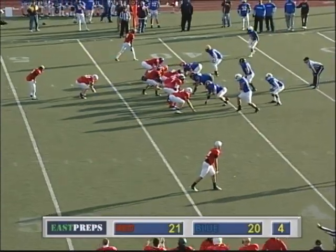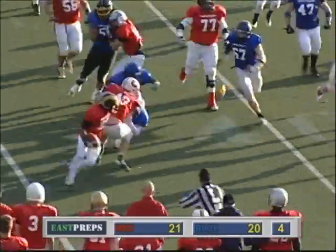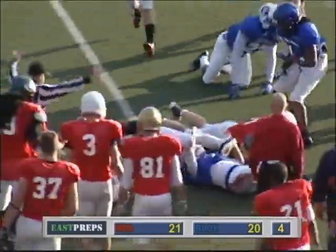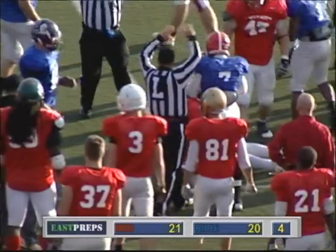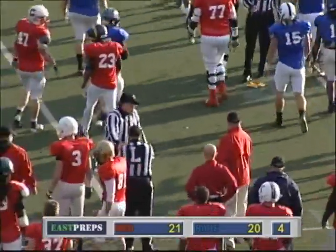Short loss on the play. It'll bring up 2nd and 11. Here's the pitch to Addison. Flag on the play. Addison gets bounced out of bounds. That'll go down as at least a short loss. Number 23, Addison. And we'll see what the flag is.